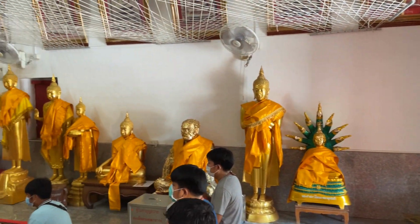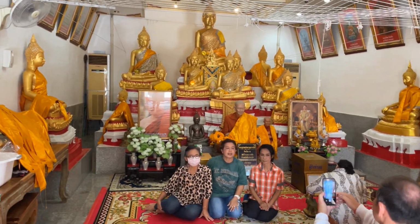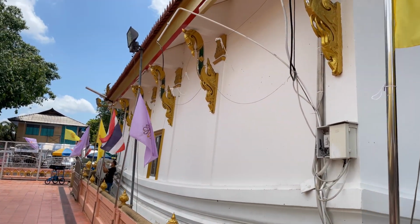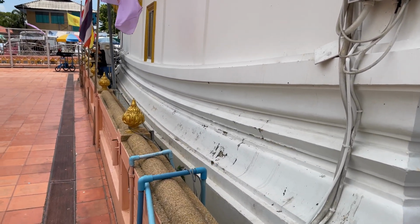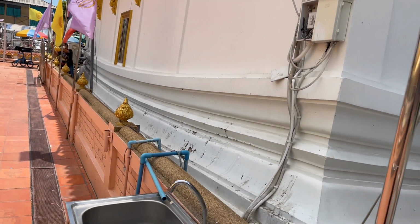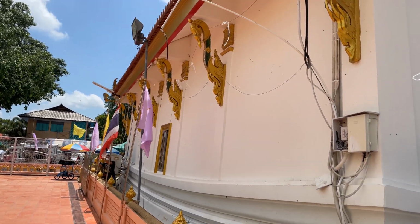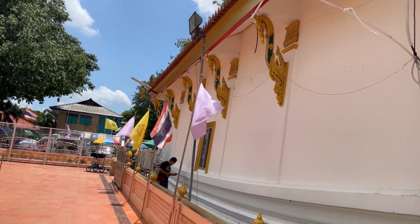One more look around in here. And the people here posing for pictures. So it's kind of hard to tell, but you can see the side of this little Wihan. You can see how it's bowed in the middle. That looks like the Chinese junk. I think they call that like the pig's belly or something like that.